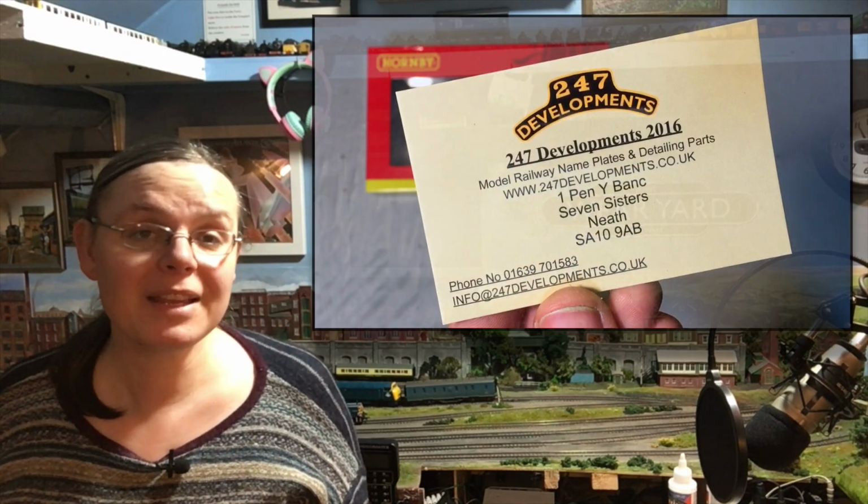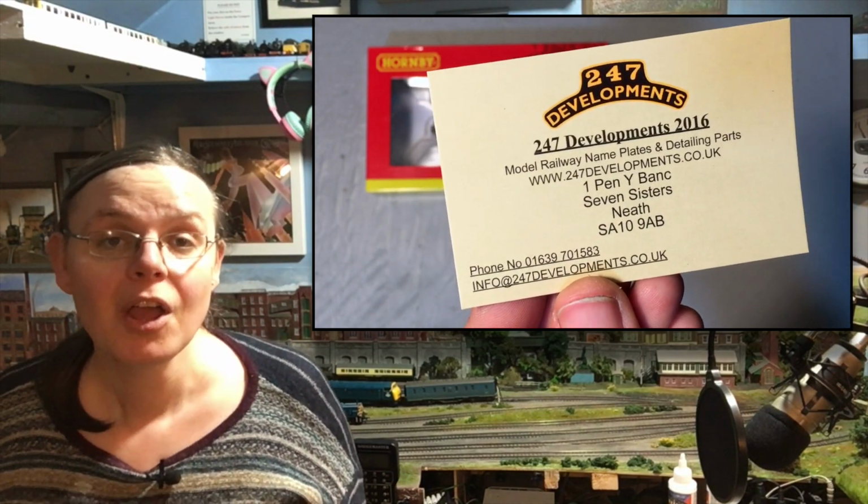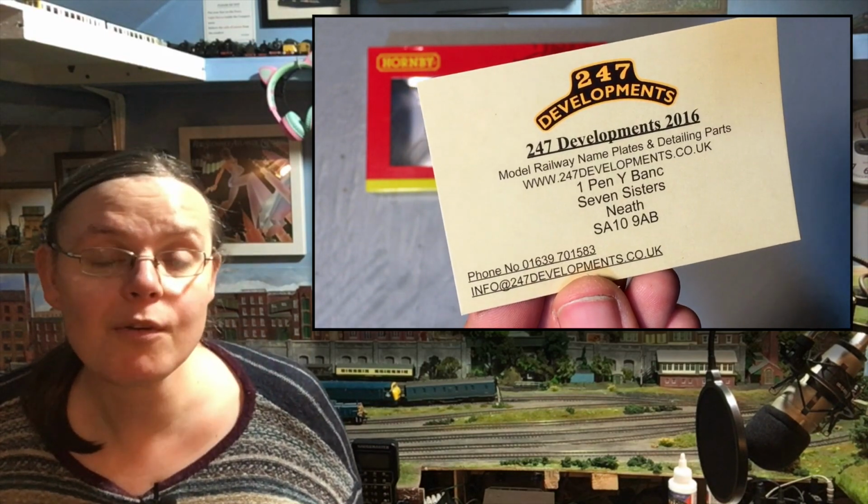And today a big thank you goes out to Brian at 247 Developments, who very kindly has sent over one of the new Hornby Liverpool and Manchester Railway third class open coaches, and these are part of the range that accompanies the Rocket that was released right back at the beginning of the year as part of the centenary range. But these third class coaches have finally made it through, and I'm really grateful to Brian from 247 Developments who sent me this coach for review to be able to take a closer look and show you what I think of this model.